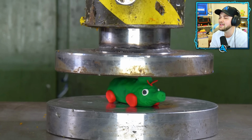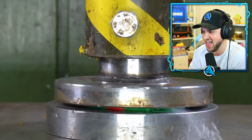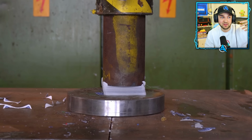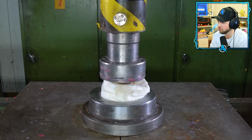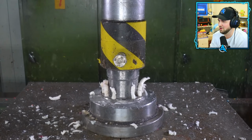Oh, well, who is making these crazy weird Play-Doh? What? Are they putting explosives in all of these things? What just happened there? Oh, playing cards. Oh, dude, how is it beating paper? Everyone knows paper on top of each other is one of the strongest things in the world. It's a toilet roll. What the heck is that? That's disgusting. That's like used toilet roll.